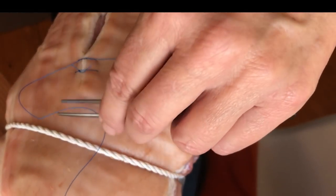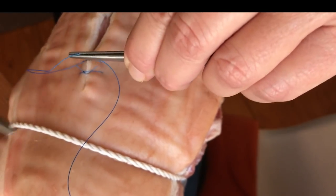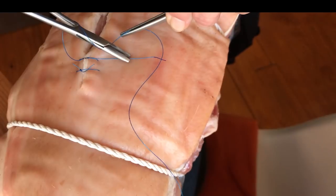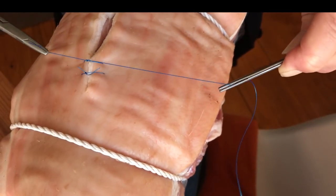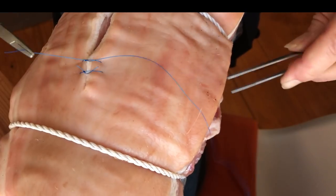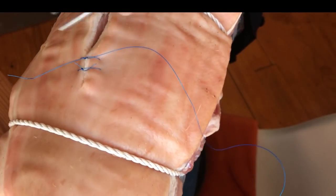And then we do another single one. And we pull it this way. There we go. Stitch number two. Voila.